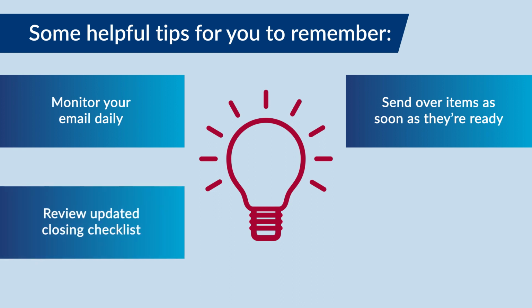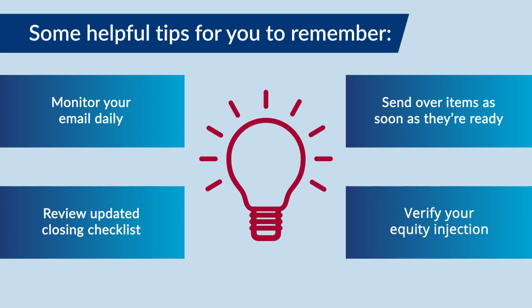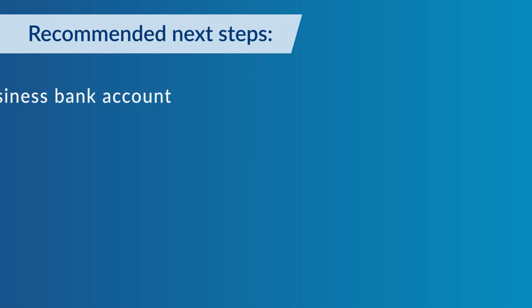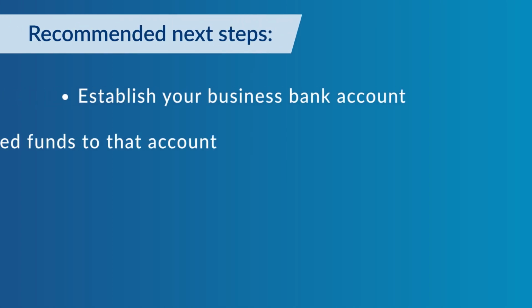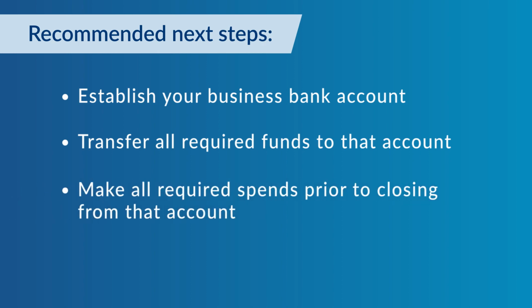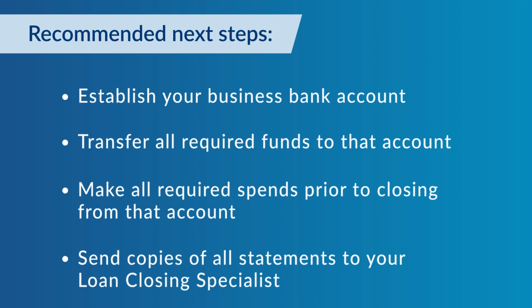You will receive an updated closing checklist every week, showing all the items we've received, reviewed, and approved, as well as what's still outstanding. Verifying your equity injection is a very important step. We suggest you establish your business bank account immediately, transfer all required funds to that account, make all required spends prior to closing only from that account, and send copies of all bank account statements to your loan closing specialist as you receive them.